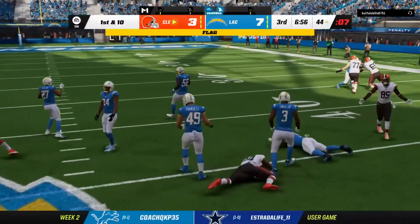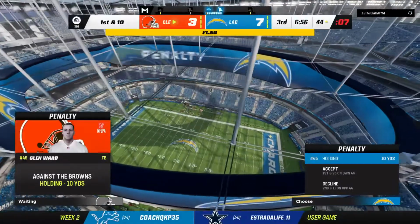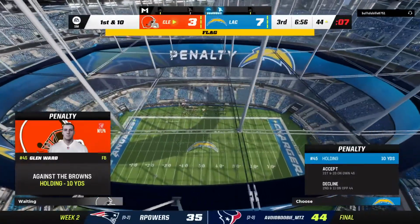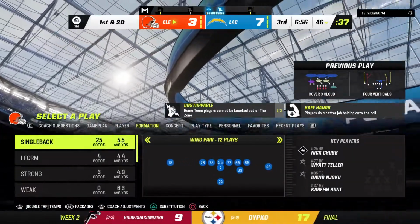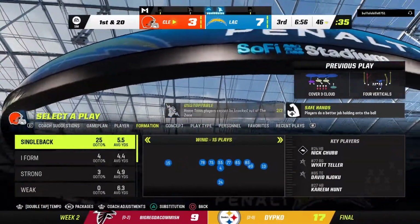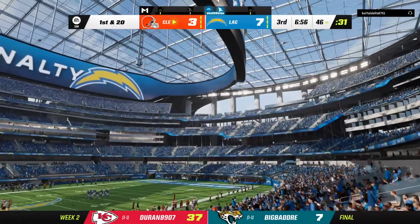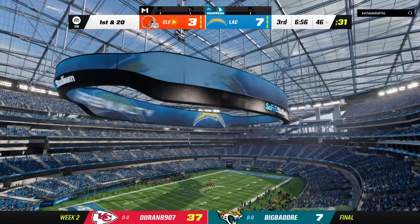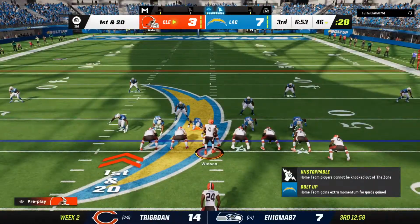Up the middle, it's Chubb. And the reinforcements come in as they're going to stop him behind the line. He was trying to clear the way, the big fullback. Instead, he gets a hold. And you don't see that very often on running plays from those guys because usually they're the lead blocker. Normally, when he gets caught, it's in a passing situation. So following the hold, they're in a bit of a hole here with a 1st and 20.